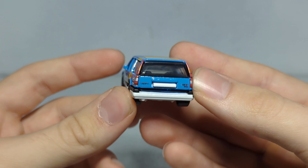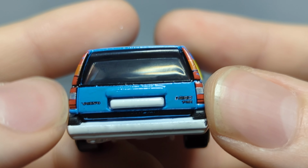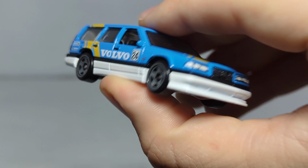And then on the back end, we have, what does that say? Volvo. 850T5R, I think is what that says on the back end there. And then of course you got all the lights and stuff. The only problem is that when you have this much paint on here, as you can see, chipping does happen, but that's all right, that's okay. It still looks good. So yeah, there you go.